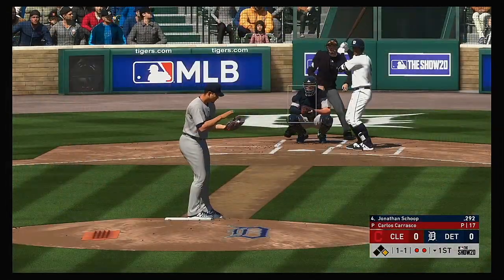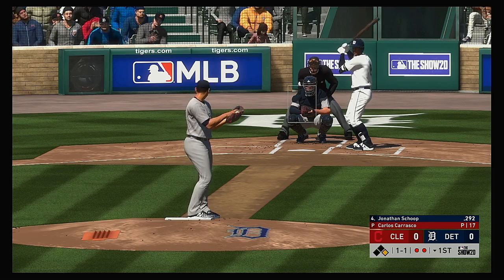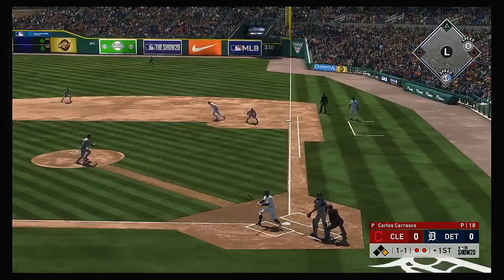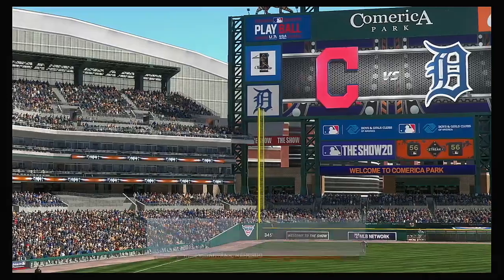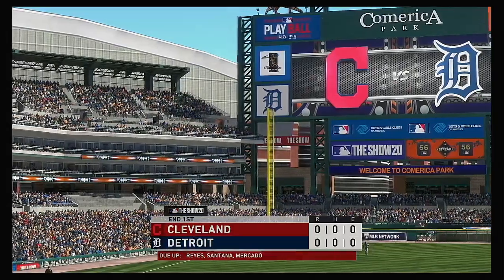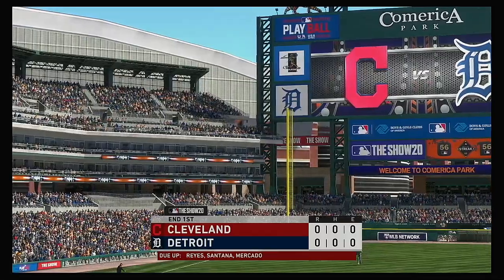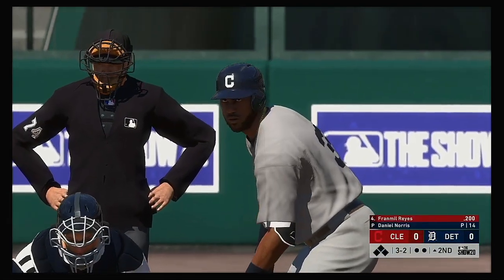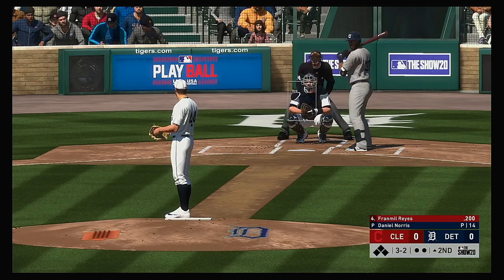The second baseman. Here's the 1-1 delivery. Shoots this one over to first. And as it turns out, the two-out walk doesn't come around to haunt him as that ends the inning. And that'll bring in Franmil Reyes. He's ready for his first at-bat of this early season contest.